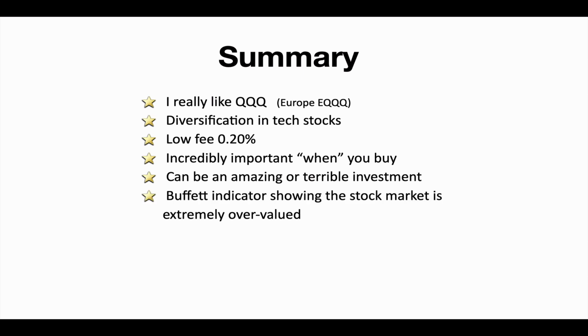The Buffett indicator is showing that the stock market right now is extremely overvalued. So this is my word of caution. So for me personally, this will go onto my watch list. I definitely do want to own this fund, but I can't justify buying it at these levels. So I'll personally be waiting for a big correction or bear market to make sure I get a great entry point.